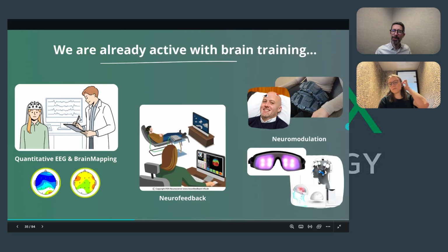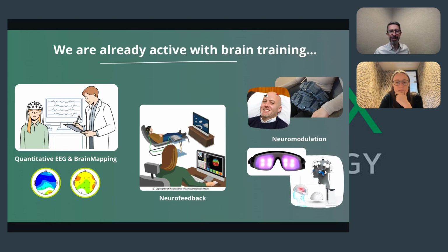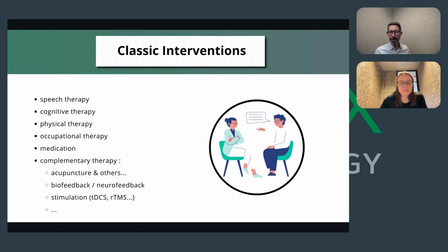For those not so familiar with neurofeedback, which is something you do every day as a neuropsychologist, on the other hand, you're also familiar with the classical interventions available in terms of stroke. Maybe we want to go mainly through those. This is what is basically available on the market, to our knowledge, the most common, but it will be interesting for those joining here who may be affected or have someone in the family affected by a stroke.